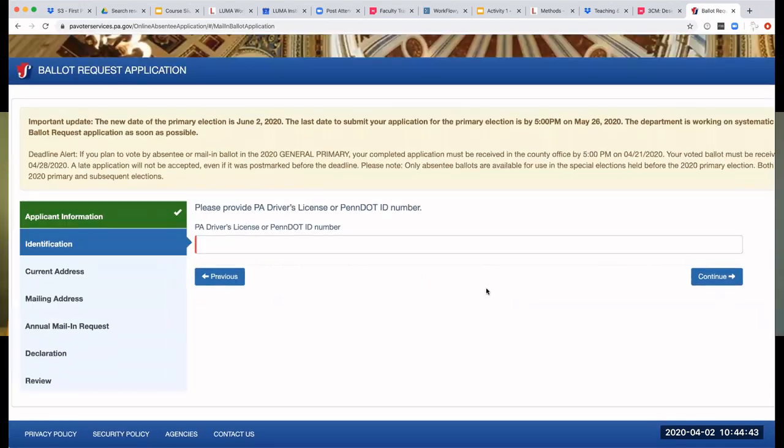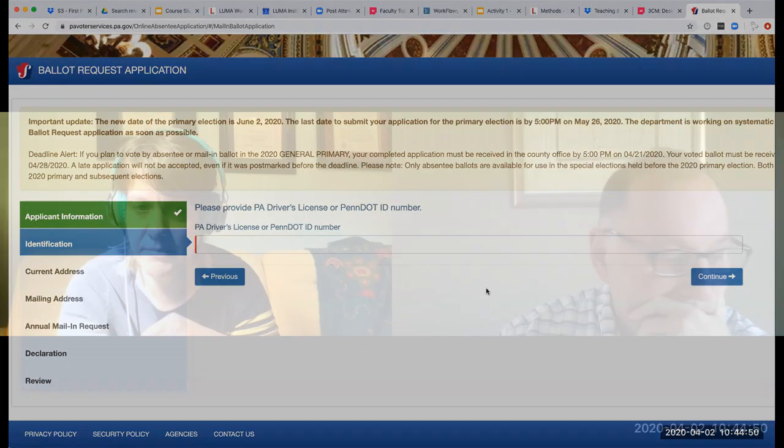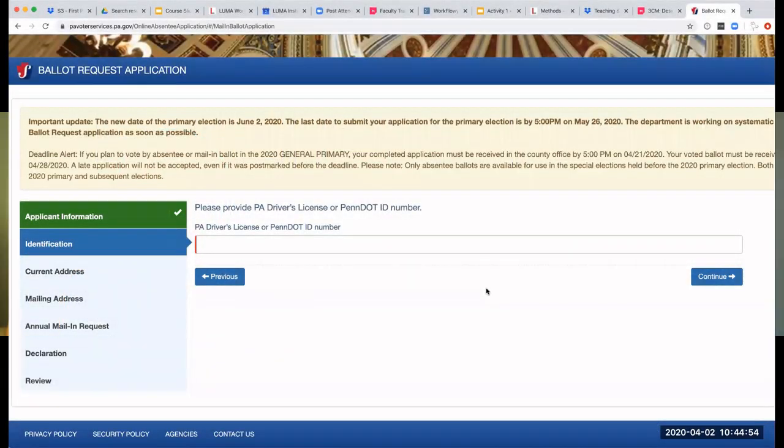Now at this point, I'm being asked to enter either my PA driver's license or my PennDOT ID number. Again, I'm not going to do that here, but Sam, we did get some clarification about this issue. Isn't that right? That's correct. So if you don't have a PA driver's license or a PennDOT ID number, you cannot apply for the ballot online. You'll need to apply by mail.